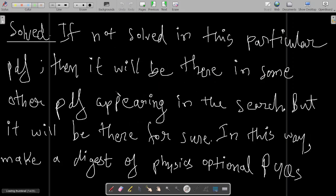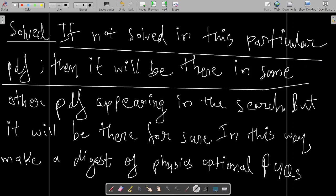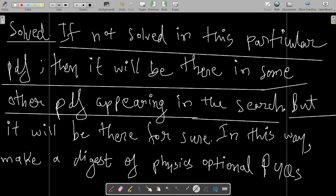So if it is not solved in this particular PDF, then it will be there in some other trustworthy PDF appearing in the search. Out of the 8 PDFs, you will get it in one or the other. Three things can happen: you will get the exact question, or a similar question, or a hint to the question. It will be there for sure.